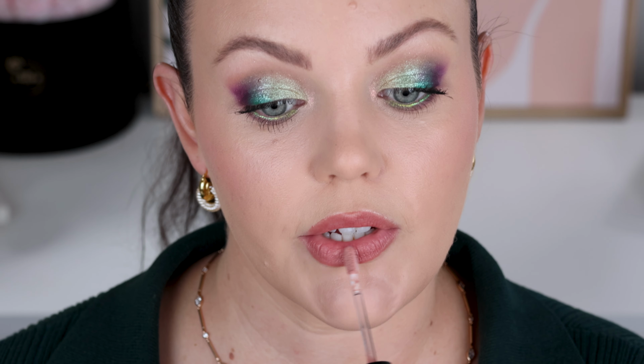And then I'm also just gonna take some of the Victoria Beckham Bikini Gloss. Let's zoom you guys back so you can see the finished look using the Flora Story palette. What do you guys think?